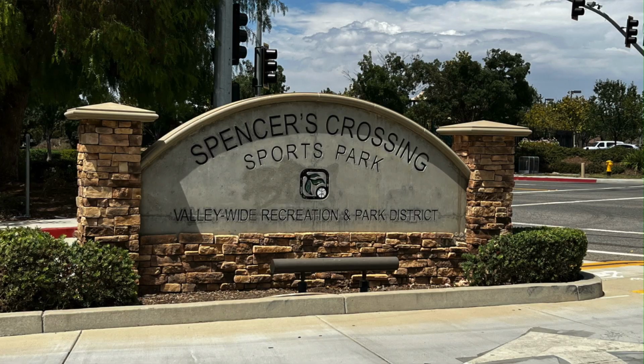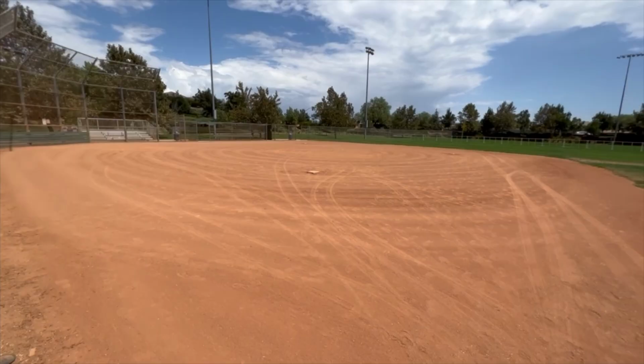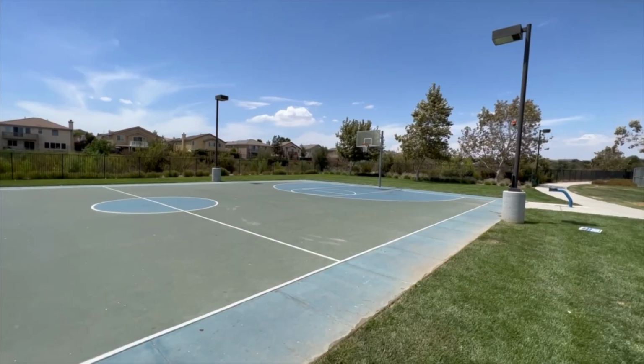Clinton Keith Road is a big street that you can take to get from East Murrieta to West Murrieta. There's a nice little sports park here called Spencer's Crossing Sports Park. They have a couple baseball fields, a full-size basketball court, and a nice playground.